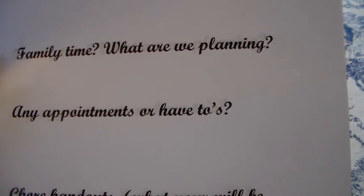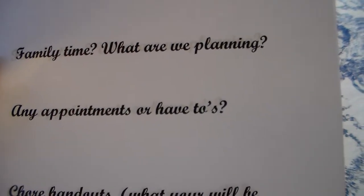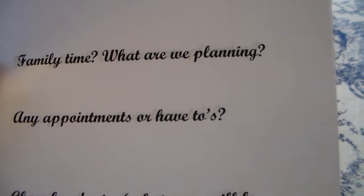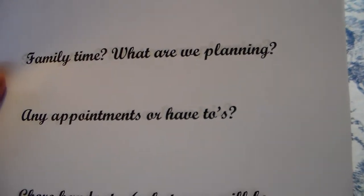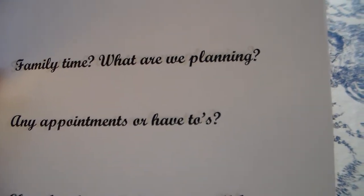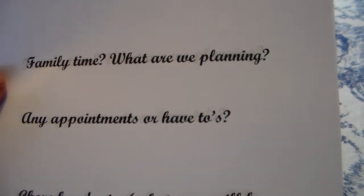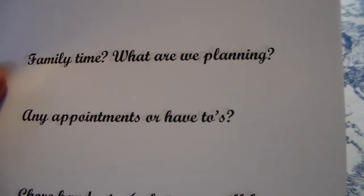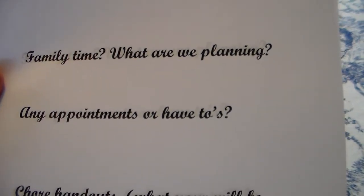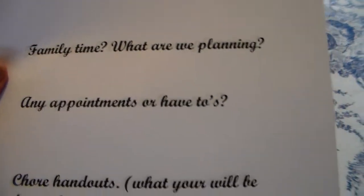With my son and his chemo treatments, have-tos right now are every Thursday. We have to be at the hospital for chemo until August 21st. And we have to know if he has to go an extra day, because sometimes he'll have to have dental work done at the hospital, because we have to keep him away from germs and things, and there are procedures that have to be done for him. So when that has to happen, we need to put it on the schedule. I want that in any appointments or have-tos, and that's what we have right there.